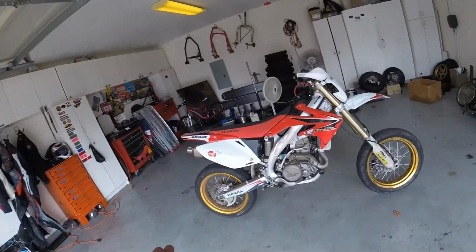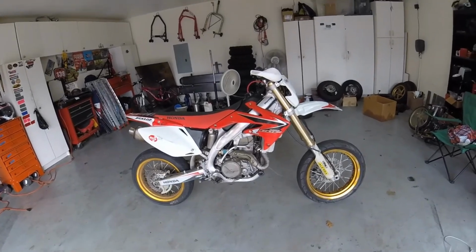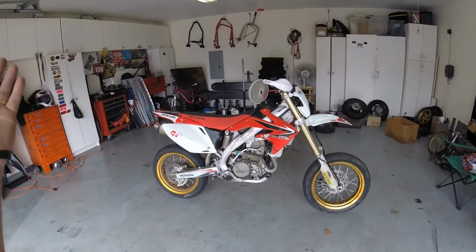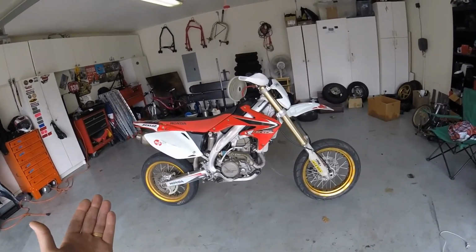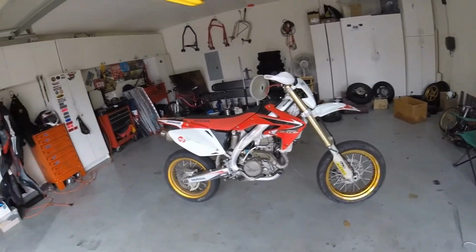I really have a blast on this bike. I really enjoyed it until I blew it up. Hopefully I don't blow it up again. But all in all, this bike is super fun. I really don't know where I would place it in terms of my favorite bikes in my garage. It's really hard to say because I've got so many bikes that I really like. So let's move on to the next one.